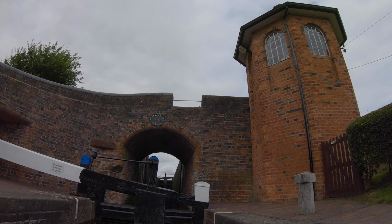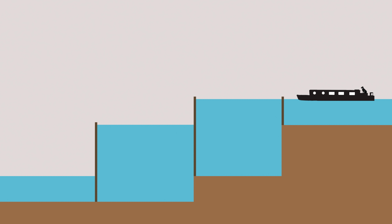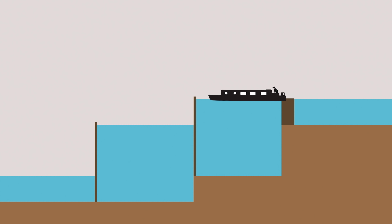To try and explain what happened, here is a rather rough diagram. Alice is currently sitting in the top pound, or the canal, before the lock. As both locks were already full, I opened the top gate and moved Alice in. I closed the top gate. All good so far. As per the instructions at the lock, I opened the gate paddle on the very bottom gate. This is when I made a huge error.